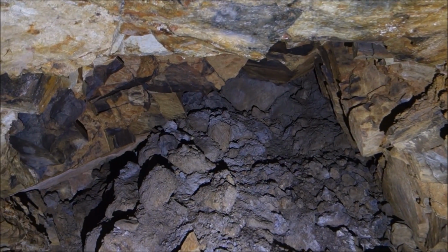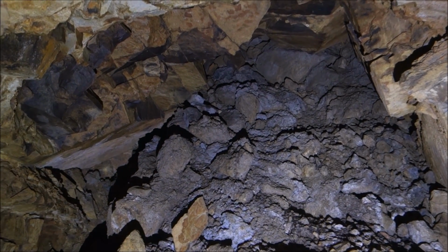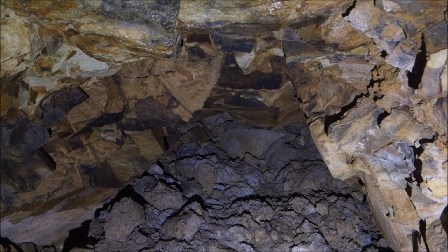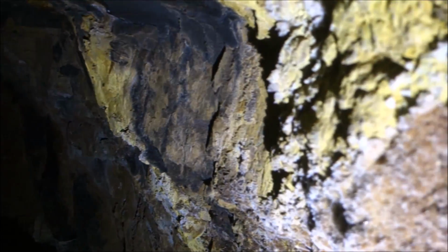Seems like these were older workings that they just smashed through when they took out that valley behind us, or I should say transformed the mountain into the valley behind us. I'm leaving the adit now, and on the way out I noticed more crystals, only these crystals are dark. They look almost like moss, but I assure you they're not.